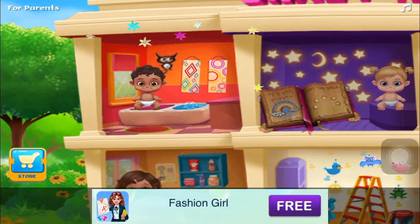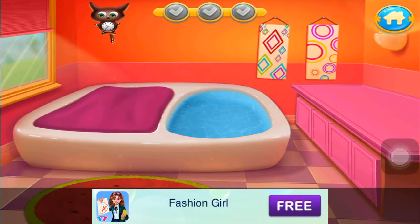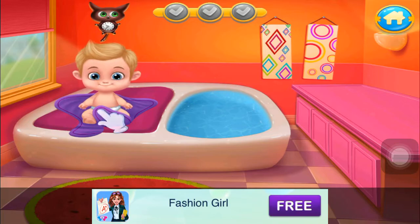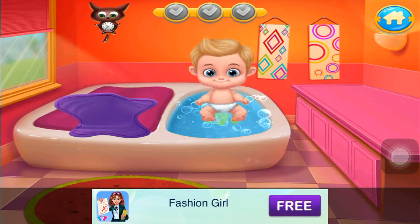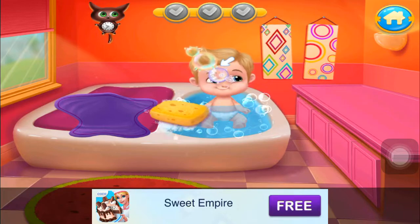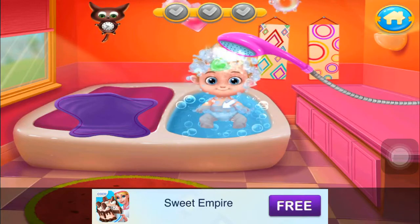Baby bath. Let's give the babies a warm, bubbly bath. Unwrap this cute little bugger. Let's make some bubbles. Put the baby in the tub. Now use the sponge. Wash out the soap.